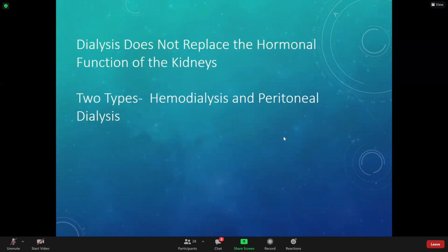So again, remember, dialysis doesn't replace the hormones. It doesn't make our kidneys make those hormones. If our kidneys aren't working, the hormones aren't there. What does that mean to you if the kidneys are no longer making calciferol and helping us absorb calcium and vitamin D? Well, the patient's going to have weak, brittle bones. That's your dialysis patient. Do we have to supplement and give them calcium? Yes, we do most of the time. Do we have to give them vitamin D? Yeah, because they're not making enough of it already.